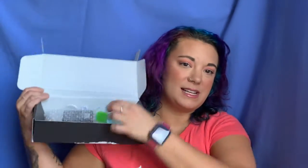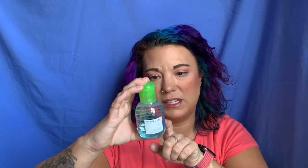All right, so the next thing rolling around in here is this, and this is the Bioderma Solution Micellar. So this, I think, is a micellar water. It's a cute little container. This is 100 milliliters, so this is actually a pretty decent size.